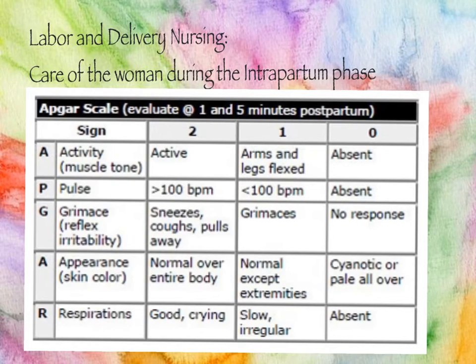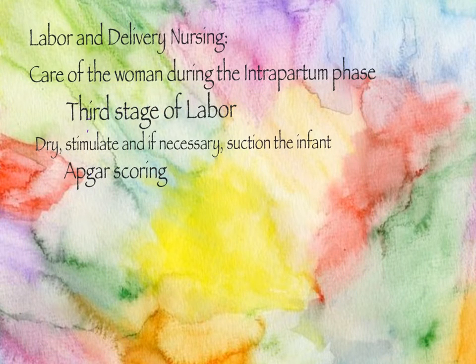We've had babies with 0-0-3 APGARs or 0-2-2 APGARs. Those are babies that go straight to NICU. They're just born so depressed. Okay, so those are some of the things you would do at the third stage of labor.